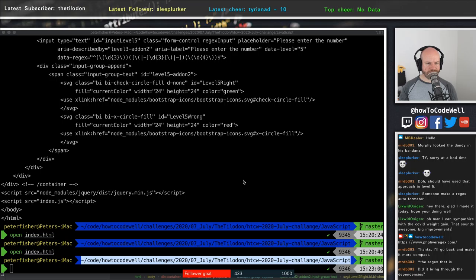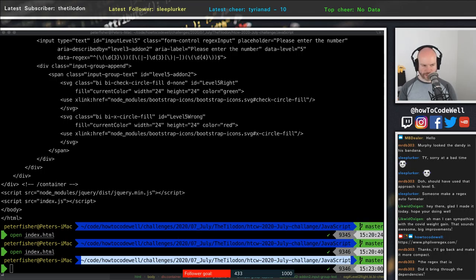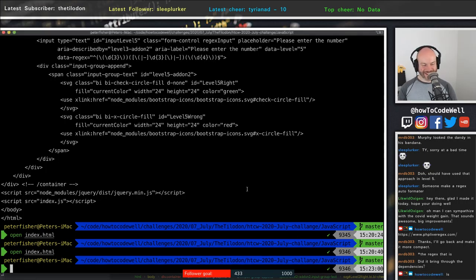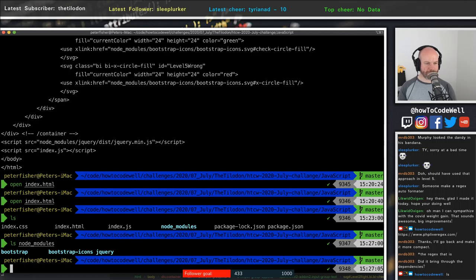Miss DB is asking if it's brought in the dependencies. That's a very good question. Let's do an LS. Sorry, I had my thing in the chat. LS of node modules. So we do have Bootstrap. We've got the icons and we've got jQuery. So that worked.